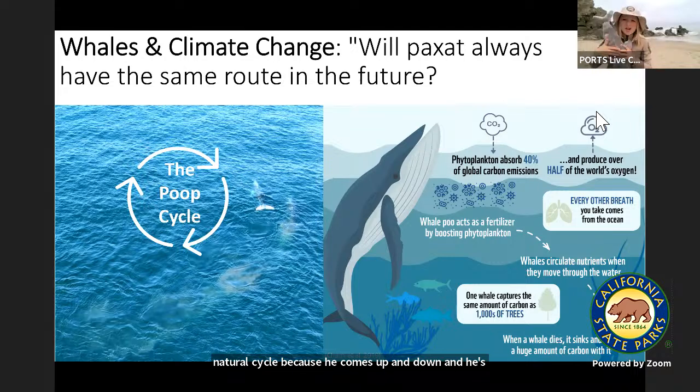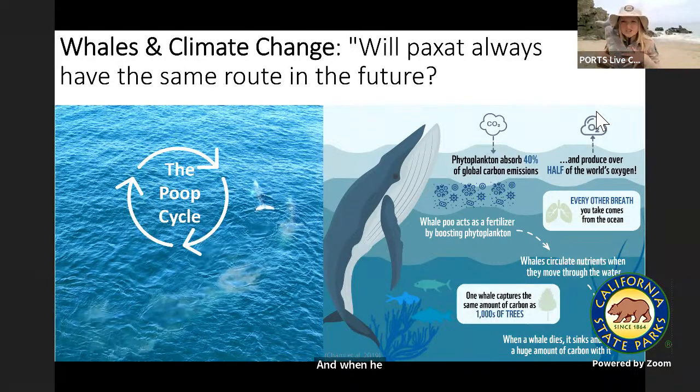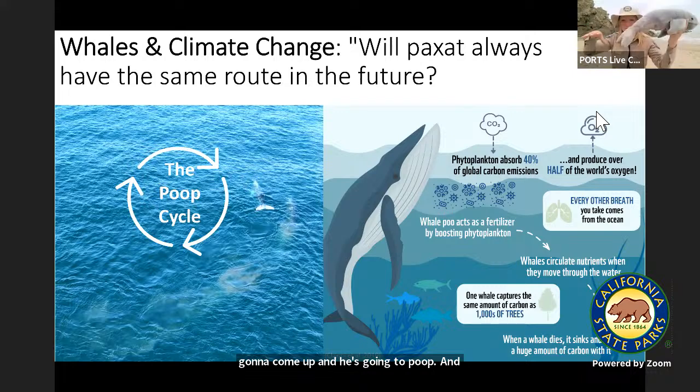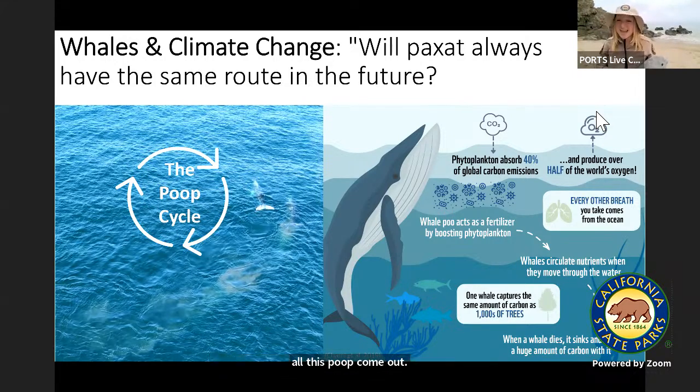And when he dives, he's shutting off his digestive system and moving all of his oxygen into his other organs. So as he's feeding and moving all that food around, he's going to come up and he's going to poop. And he's letting all this poop come out. And this poop is full of nutrients and amphipods that he has eaten. So that means it's full of high quality fertilizer. So when this fertilizer is released into the ocean, it's actually fertilizing phytoplankton. And phytoplankton is a type of algae in the ocean. And this algae actually absorbs 40% of our global carbon emissions. That's what's coming from our cars, in big industrial areas, and even what we breathe.